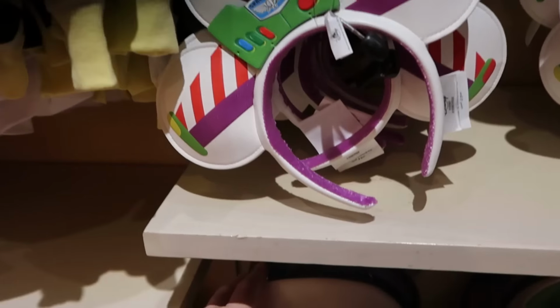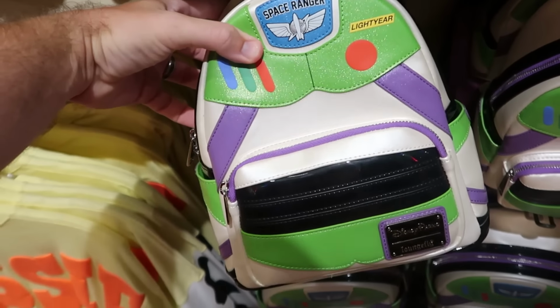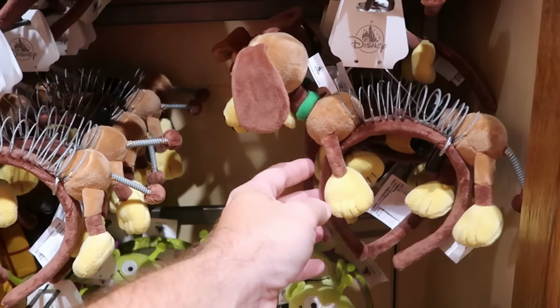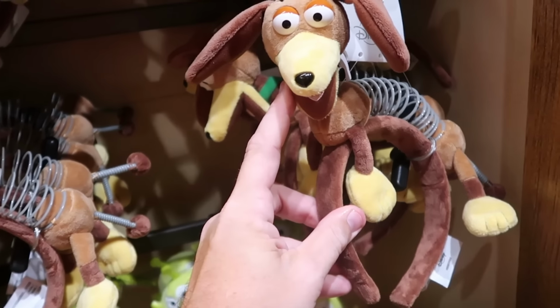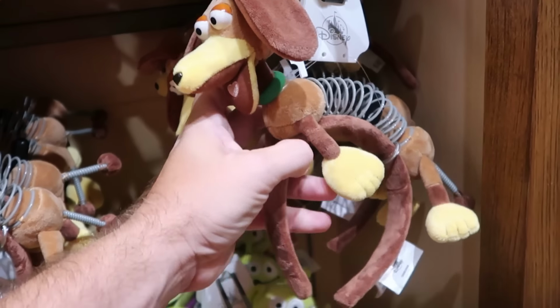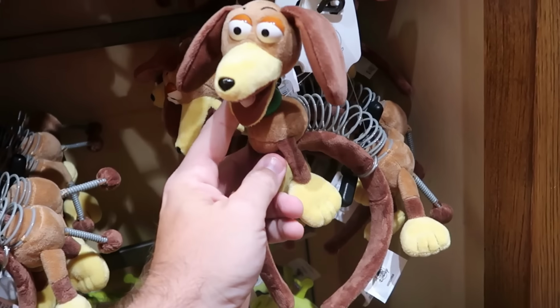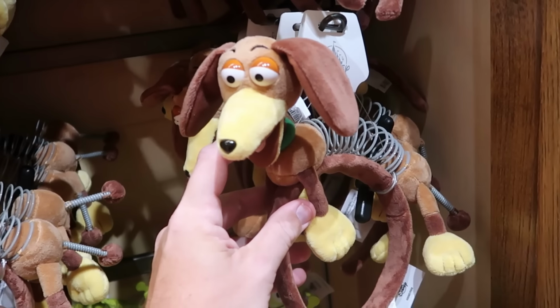Goes perfect with the Disney Park Loungefly though. I love all the accents and the attention to detail. So many cool new things part of this collection though. We have Slinky Dog from over at Disney's Hollywood Studios. How cool is this design though? Like you can see the little tail move there. These are only $35 a piece.